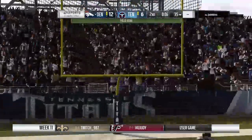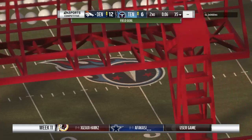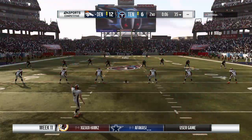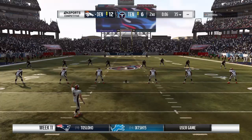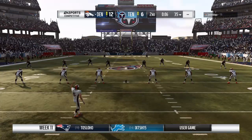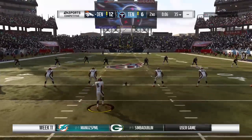And Myers is able to knock it through, and they double their lead, pushing it up now to 12-6. No problems in the field goal department so far. He's 2 for 2. Pretty reliable here in this game, isn't he? And to me, that bodes well for them. If they need him late in the game, his confidence should be sky high.